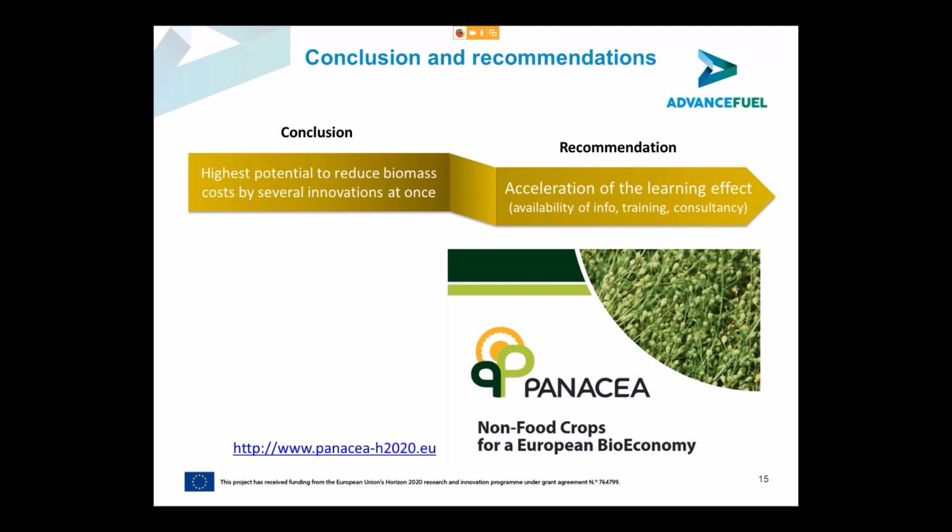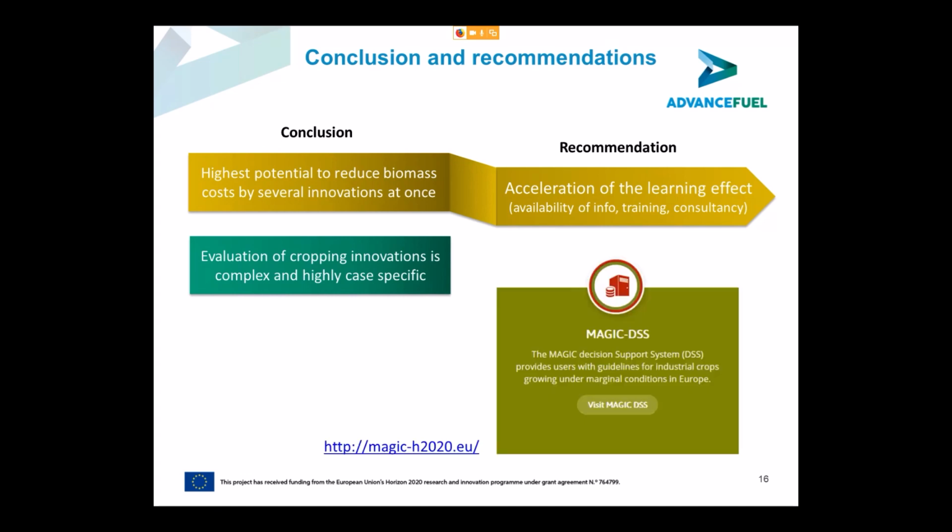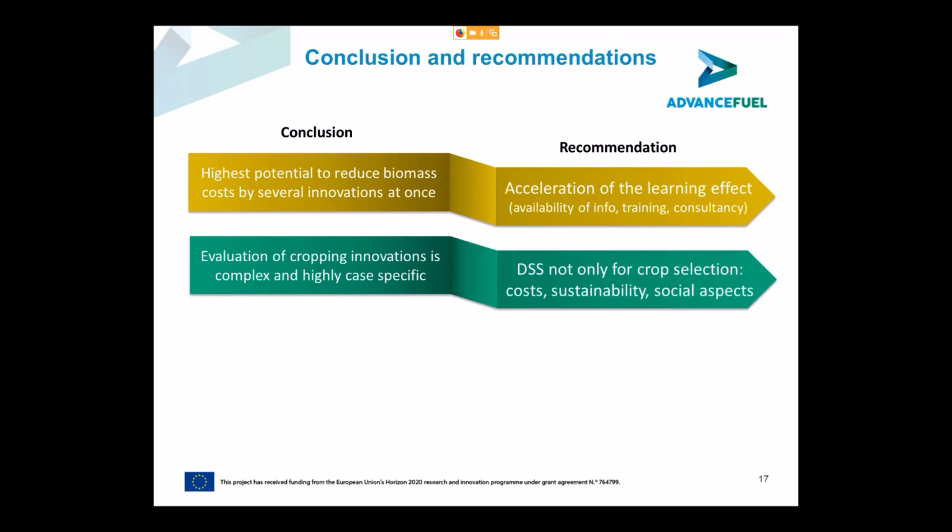The second conclusion is that the evaluation of cropping innovations is very complex and highly case-specific. To cope with the complexity, we need a tool. The MAGIC project is developing a decision support system as a tool with guidelines for growing industrial crops under marginal conditions. In the long term, such a system needs to include information on costs, sustainability, and social acceptance. But for this, we need reliable data.